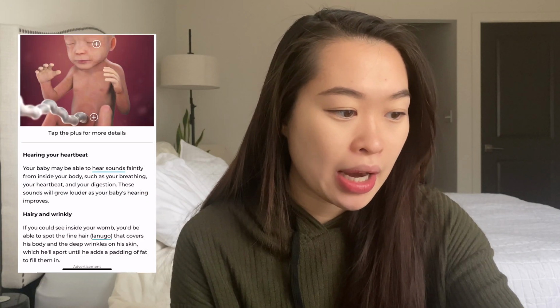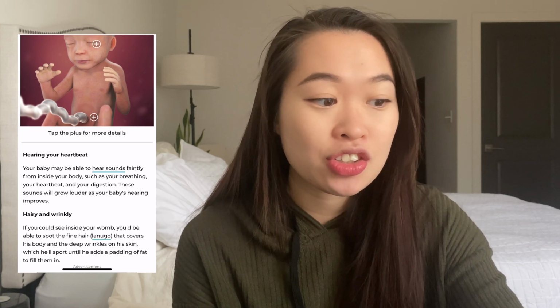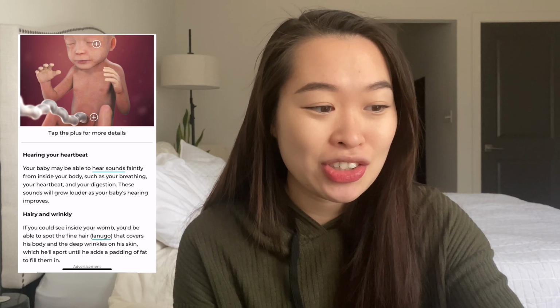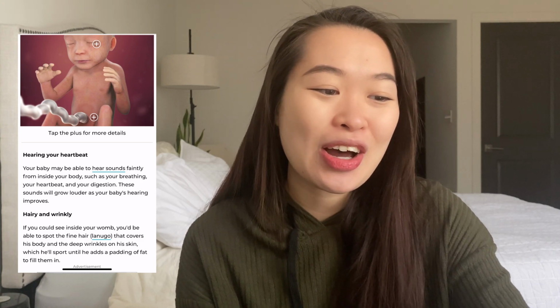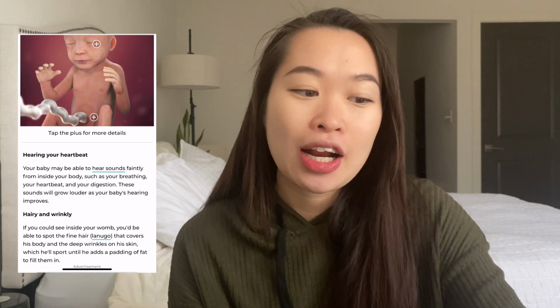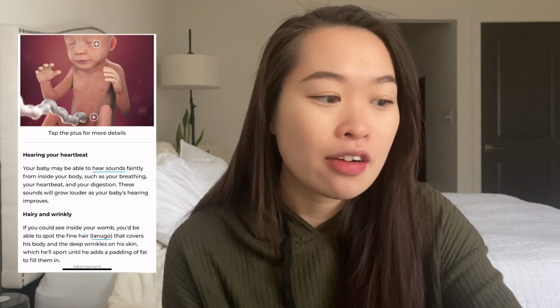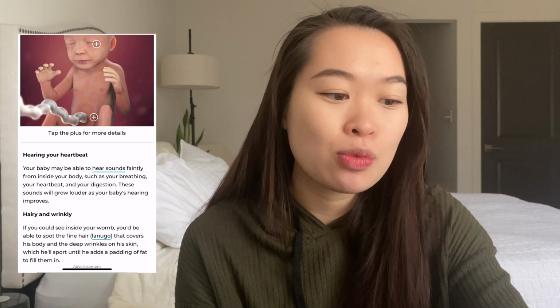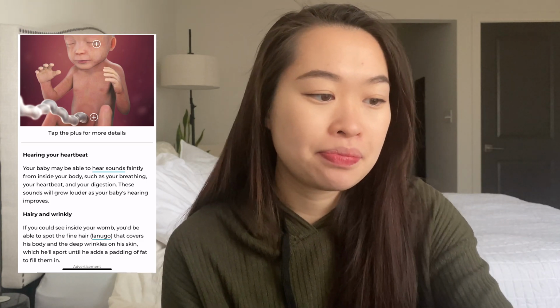And then it talks about how the baby can hear faint sounds inside your body, such as your breathing, your heartbeat, and your digestion. The sounds will grow louder as your baby's hearing improves. And then she's also growing fine hair, lanugo, that covers her body, and the deep wrinkles on her skin will remain until she adds a padding of fat to fill them in. That's basically everything that happens with the body at 21 to 22 weeks, and also the baby updates.